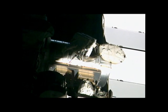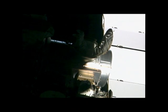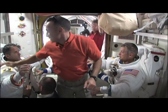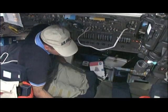And then our EVA tasks were done, and it was time to come on in. And again, we had a happy crew after the end of each EVA. Everybody was pretty happy. It went well. And Tony's job and Koichi's job, of course, was to get us undressed at that moment.